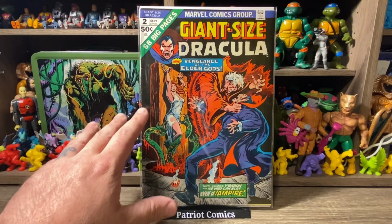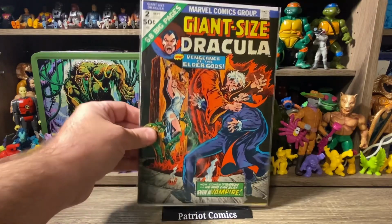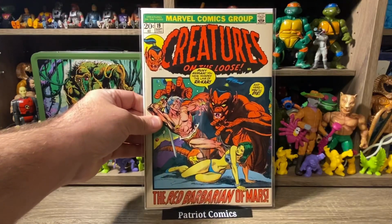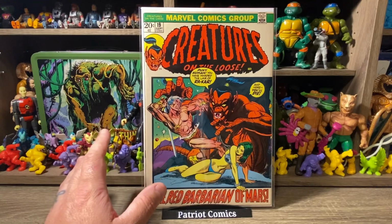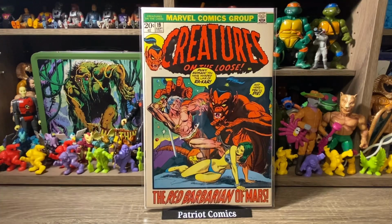You got some bondage cover. You got some horror. I mean, this is just an awesome cover and a super cool book here to add to the collection, or at least to upgrade in the collection. Another run that I'm working on is my Bronze Age horror runs. I'm doing really well. I have a lot of Bronze Age Marvel horror books, and DC as well, but I'm really focusing on the Marvel.